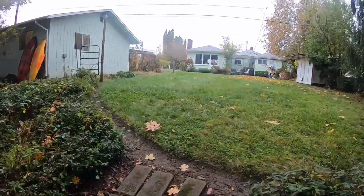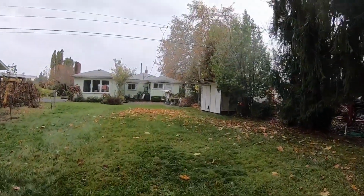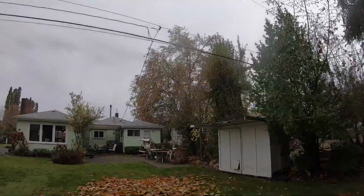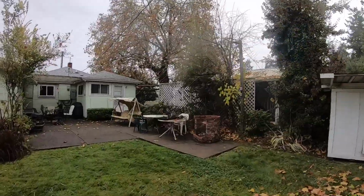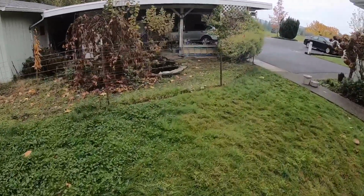So I'm not going to get on the roof and clean gutters again because it's just loose leaves. But you can see where the trees still got some in there. I think over half of them are down. But essentially I mulch them up and put them in the pile.